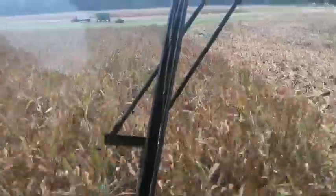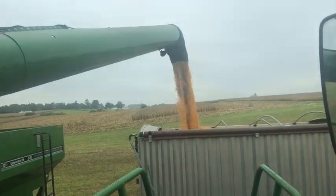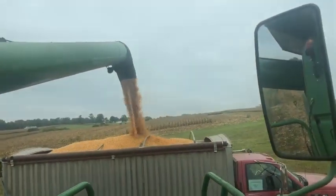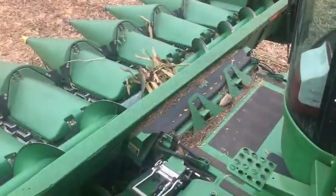See how it's pulling it in? Like right here, the GPS will run. What's up there is going to go in here. Look, oh, corn's going bye-bye. Bye-bye, corn. Bye. Looking out the head there, it's all caught up in there.